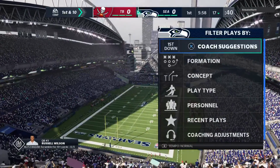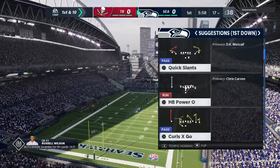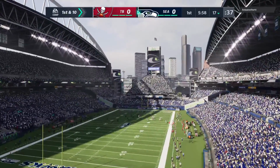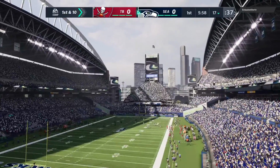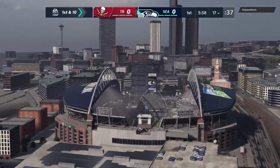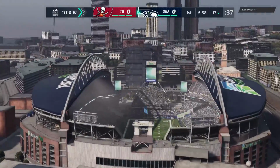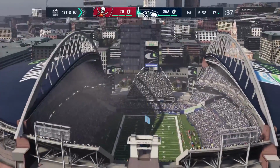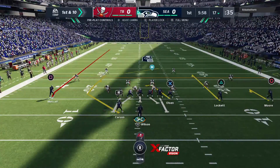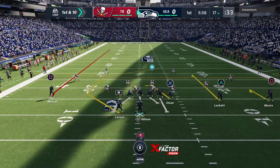Inside the 20, good coverage as he's dropped at the 17. 10-10 at their own 17-yard line. That's the reason we ball for. Circle round twice for the encore. If you know, you know.